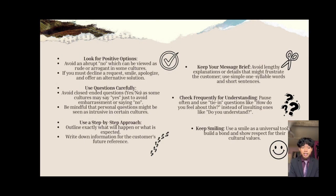Instead, use a step-by-step approach, explain the process clearly and write it down so they have something to refer to later. It is also important to keep your message brief. Avoid long, complicated details, stick to simple words and short sentences to keep the conversation easy to follow. As you do this, check frequently for understanding.